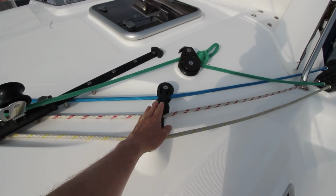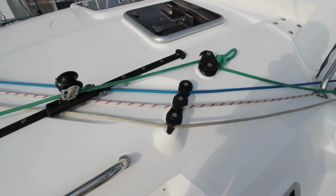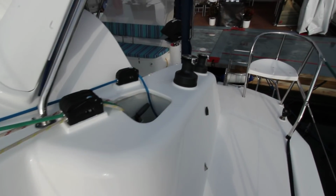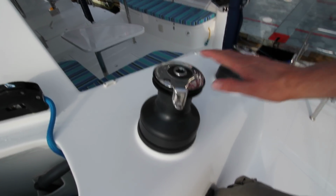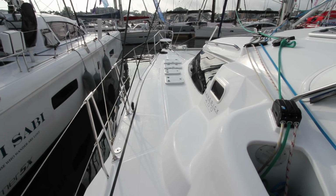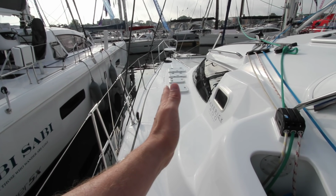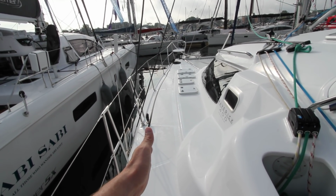All the block angles in the boat are very shallow, so you can operate the whole boat without the necessity of electric winches. This boat has 2 electric winches. You operate this winch with your knees, so you keep your hands free. There's a button here, but you can also operate it from the helm with 1 or 2 buttons on the floor. The deck walk is completely free, so the hatches have been moved to the side, and you have a completely free deck walk, so you never have to step on a hatch or stub your toe on a hatch.